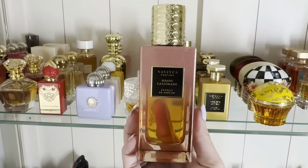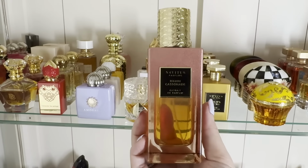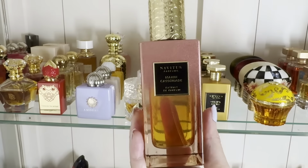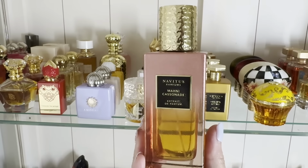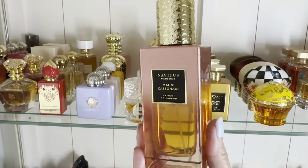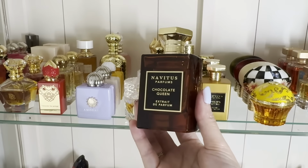And then we have by Navitus in collaboration with Sharita, we have Moni Casanade, which is a beautiful, beautiful vanilla fragrance. I really love this one, especially in fall, winter, because this is not just your typical boring vanilla. This is vanilla with some, I get like a toffee, and then I do get a lot of the amberwood in here.